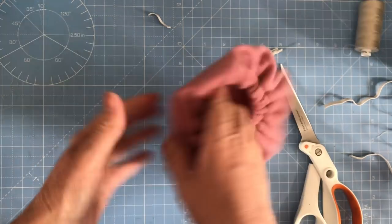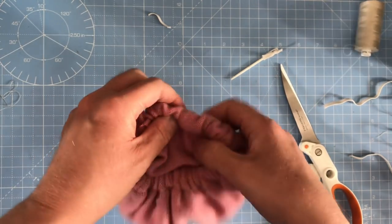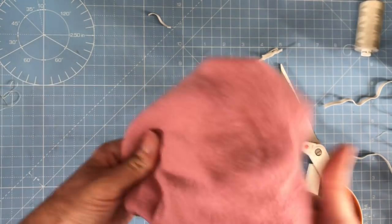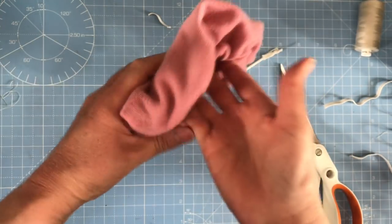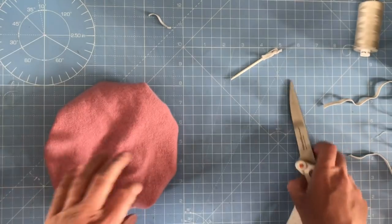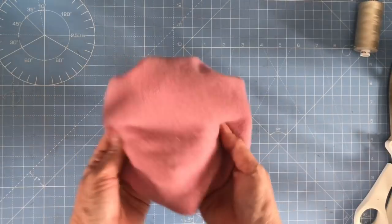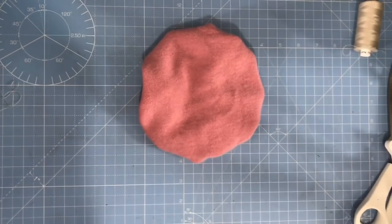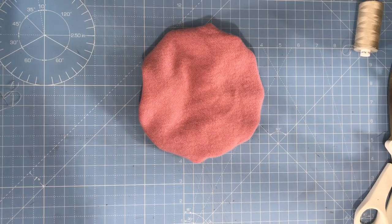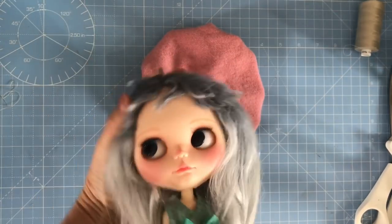So then just thread that into the sheath that you've made, sew up the hole, and hey presto, we have a lovely little beret hat. Let's see what it looks like on. I'm going to sew the hole up now because we can get an idea what it looks like anyway. Right, where are you, Freya? There we go. Here she is.